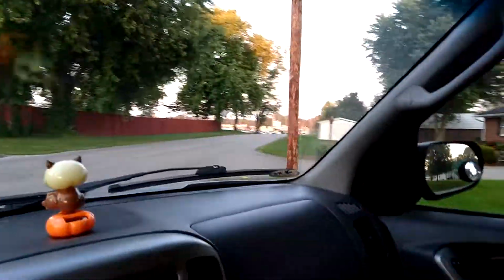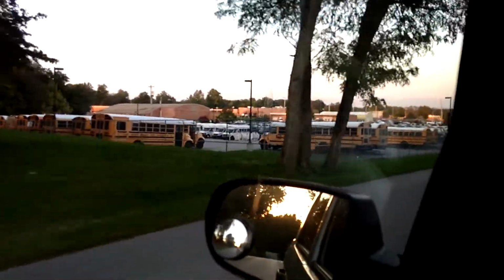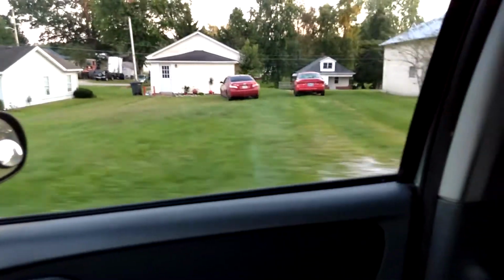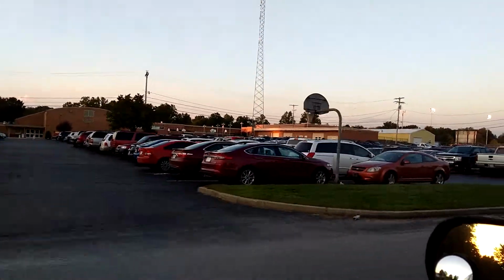Now we're on Country Club Road. I remember when they put this up there. And there used to be some trees out here. I remember when they first started putting the buses there in the mid-1980s. There used to be trees there. You can still see where the hump was. And this used to be our garden down there, back in the mid-1980s. I remember that school.